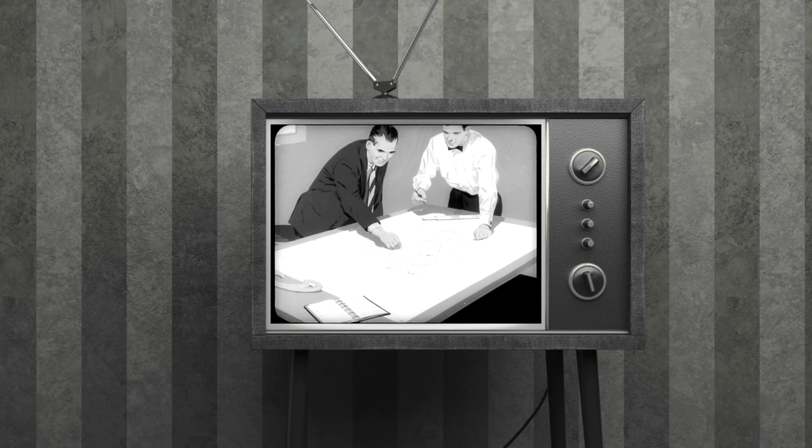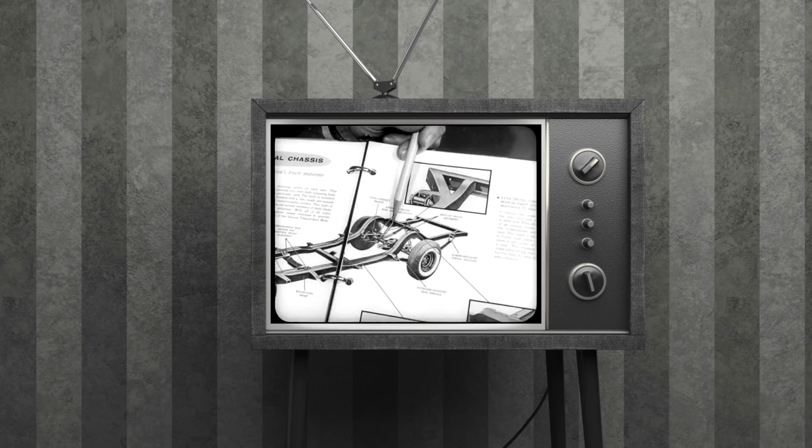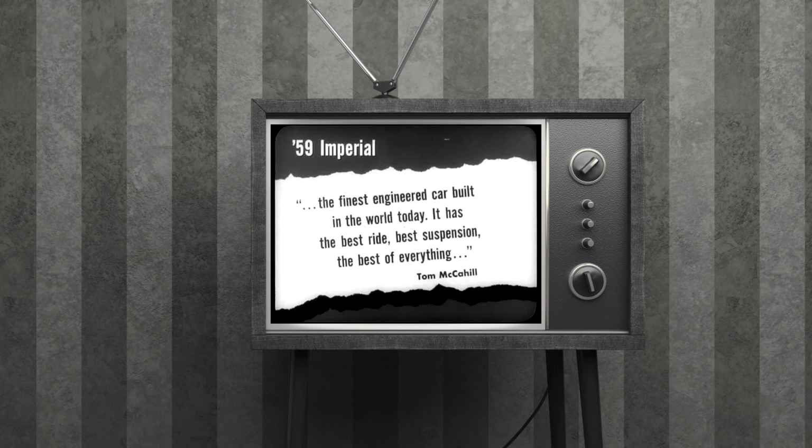And by far the finest suspension system today is the Imperial Torsion-Aire Ride for '59, with modern torsion springs in front and leaf springs in the rear, outboard mounted, with the rear axle forward of the spring center and Oriflow shock absorbers. The result? Well, let's get an objective opinion from a recognized automobile authority. The '59 Imperial is the finest engineered car in the world today. It has the best ride, the best suspension, the best of everything from an engineering standpoint, according to Tom McCahill, the country's leading independent automotive expert.